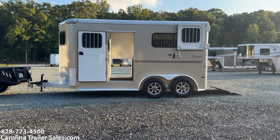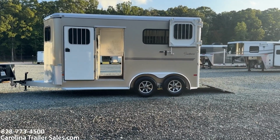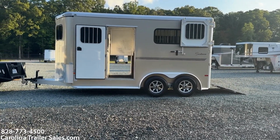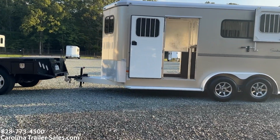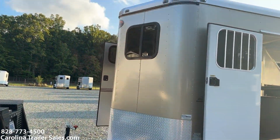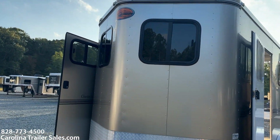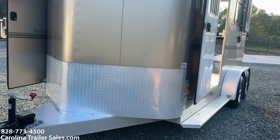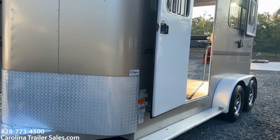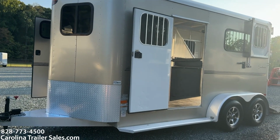So this is a 2015 Charter SE Sundowner 2-horse straight load bumper pull. This trailer is champagne in color. It is 7'6" tall, 6'9" wide, aluminum wheels. It does have the gravel guard on the nose. It does have the 2 windows in the front of the nose that slide open for the dressing room. It has full running boards. It does have 2 full escape doors with slider windows in those escape doors.